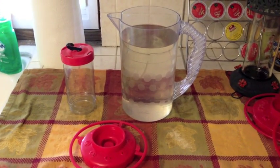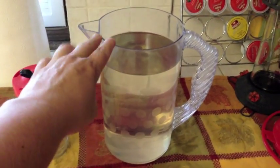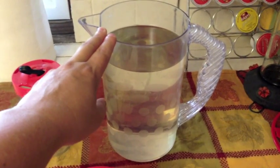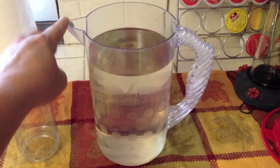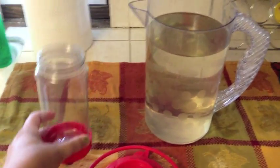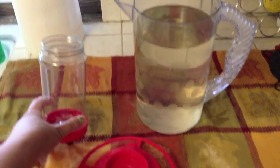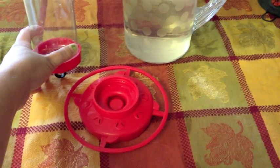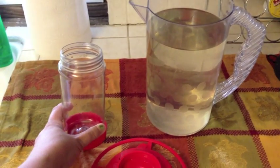Okay, so what I do is I get the sugar water from the pan and I put it right back into the 2-quart pitcher. The reason why is because it makes it much easier to pour into the bird feeders because of the little spout here. So what you're going to do is turn your bird feeder upside down, fill it up with the liquid, and then with it still being upside down, twist your bird feeder base onto the top of the bird feeder.